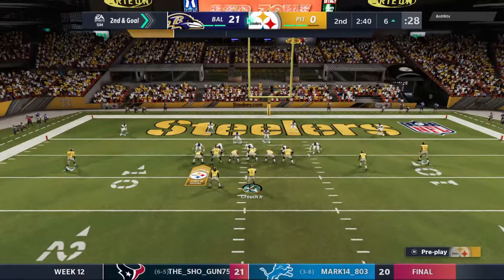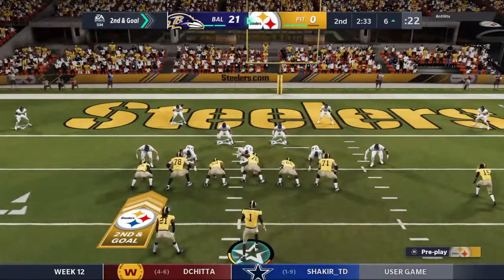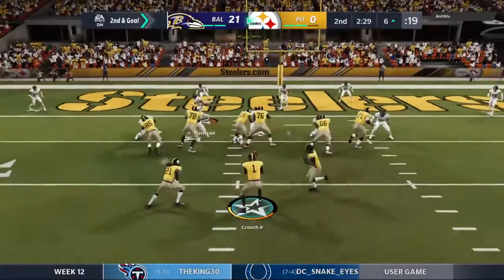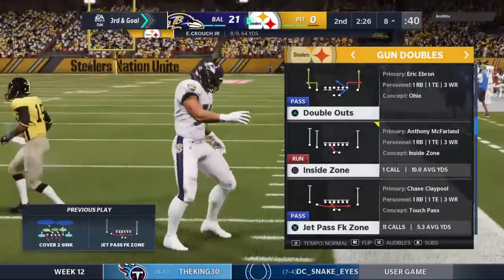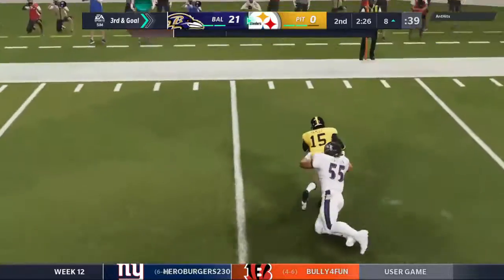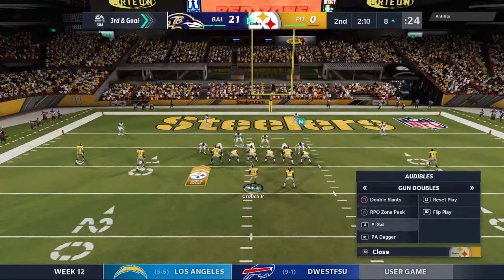Not what you need down here. It's going to be 2nd and goal. Second and goal at the 6-yard line. And this is going to result in losing yardage. They're driven back to the 8-yard line. It'll go down as a 2-yard loss, and it brings up a 3rd down. What a stand this would be if they can get the stop here. 3rd and goal.